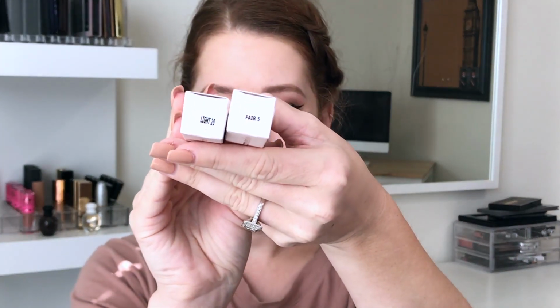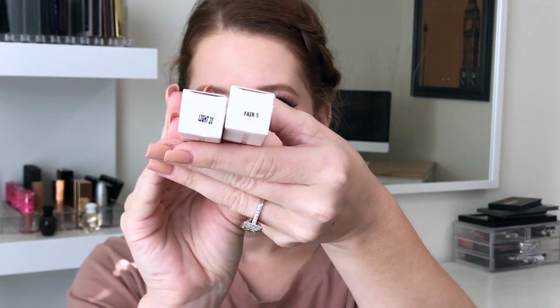Okay, so I actually picked up two shades of the concealer. It's hard to tell when you're just looking at concealer shades online which shade you're gonna be, and since these are only $6, I was fine picking up two. So I did get Light 20 and Fair 5, and I think the Light one is going to be my shade, but I just didn't know. But if the Fair doesn't work out for me, I can give it to my friend Smags and she'll be able to use it. So I'm gonna go ahead and put Fair on my left side and Light on the right side, and we're gonna look and see how it turns out.